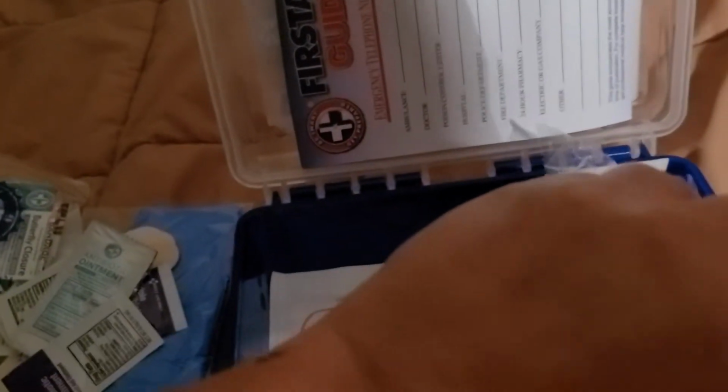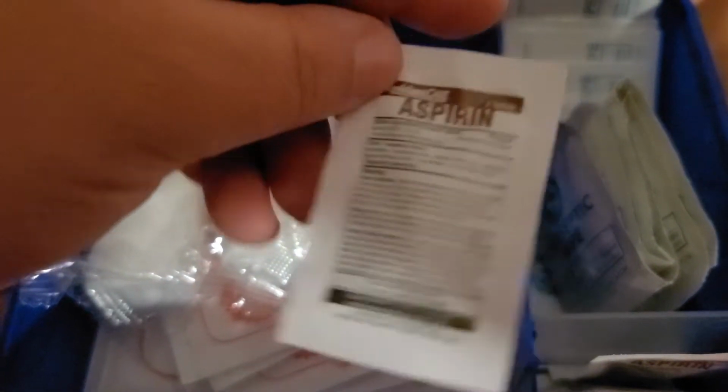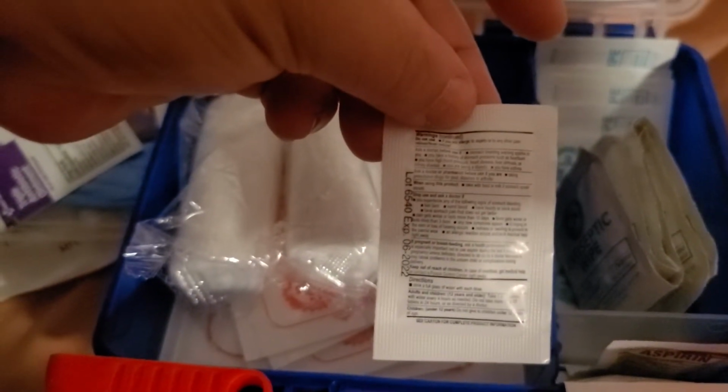In here I've also got some gauze. As you see, I've got smaller gauze pads, and I've got larger gauze pads, and then I've got the gauze roll, which is great, antiseptic wipes, alcohol wipes, and then I also have aspirin. All right. The aspirin is wonderful and not expired.